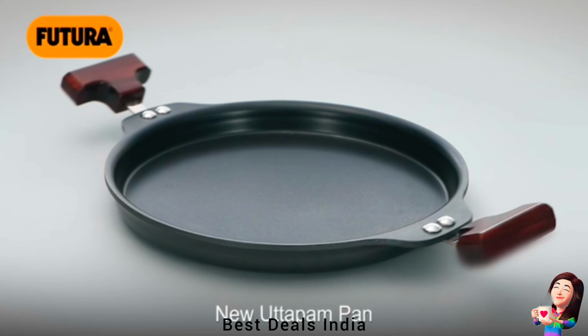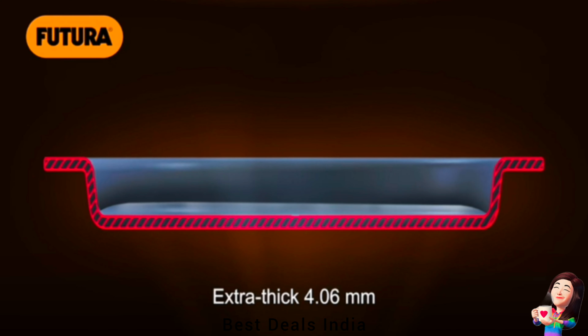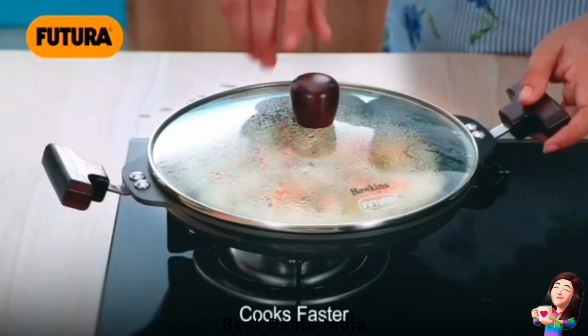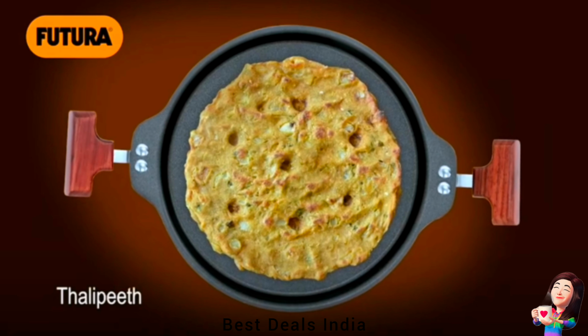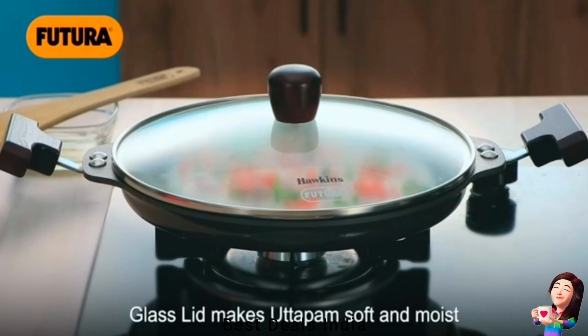26. Uttapam pan. Glass lid traps steam, cooks faster, makes food tastier, with high wall design can easily flip food, perfect for making uttapam, fluffy egg omelette, chilla, thalipeeth. Product link is given in the 26th link.